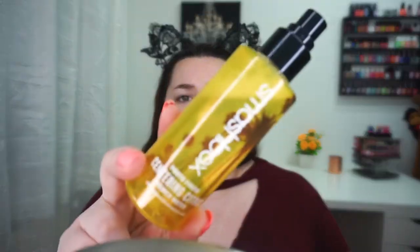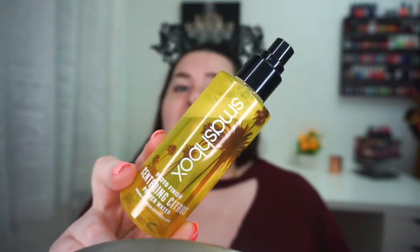This is a Smashbox Photo Finish Primer Water, and it's, wow, I just hit myself in the face. And it's actually a citrus scent, but I honestly do not like the smell of it. It doesn't smell like citrus to me. And this retails for $32.